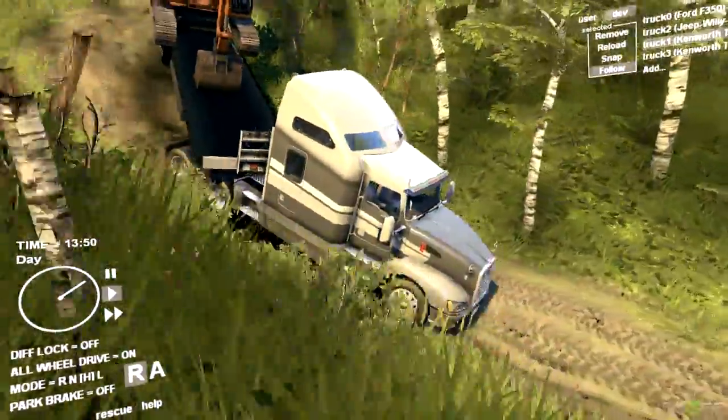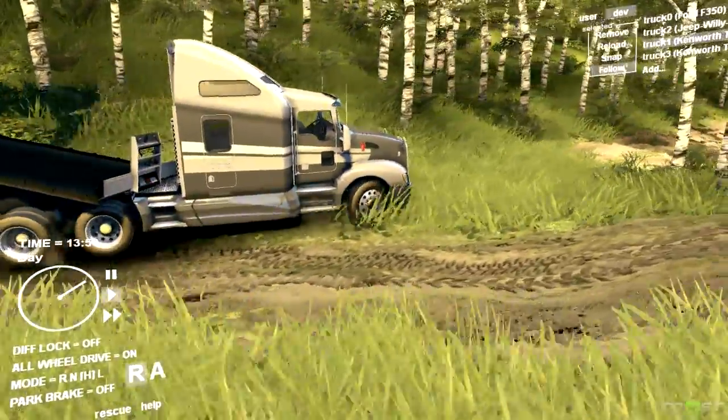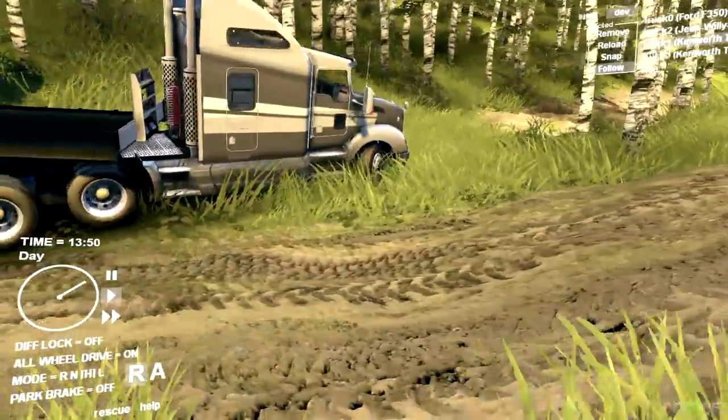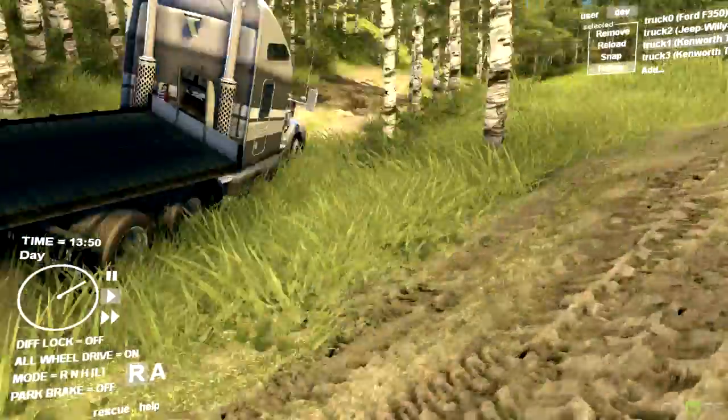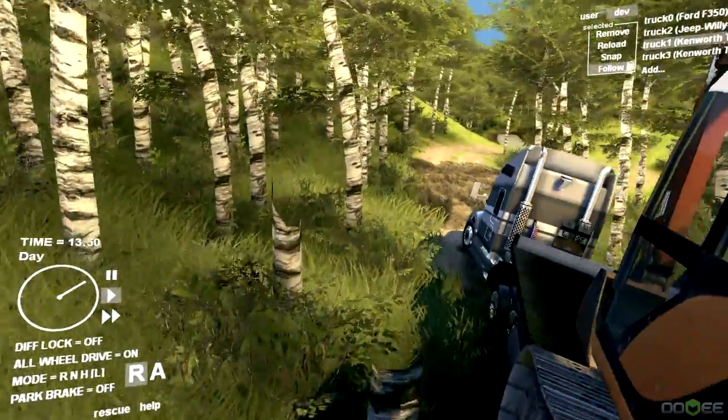And it sounds good, too. I mean, the details have been done well. Oh gosh, what is it? The textures, that's what it is. The textures have been done really well, too. I'm impressed with the texture work. I'm impressed with the overall work of this mod, honestly.